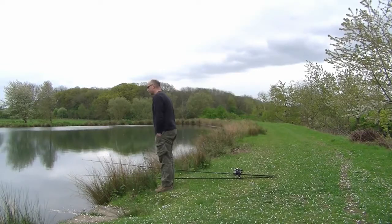So we've got two baits in the water now, that's a choice. So fingers crossed we can have one out shortly.